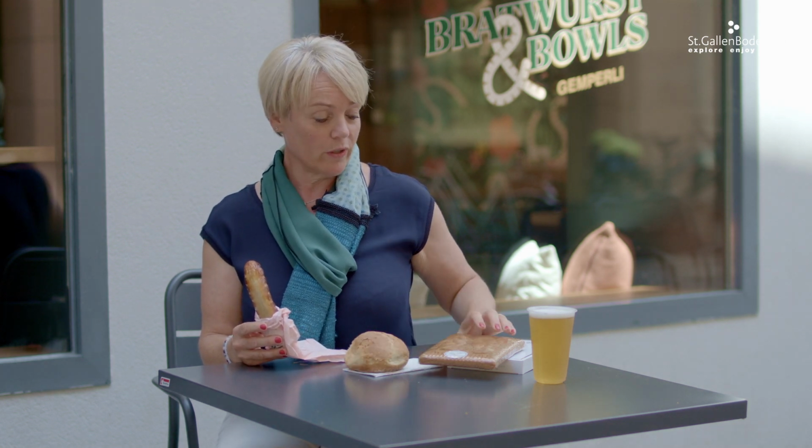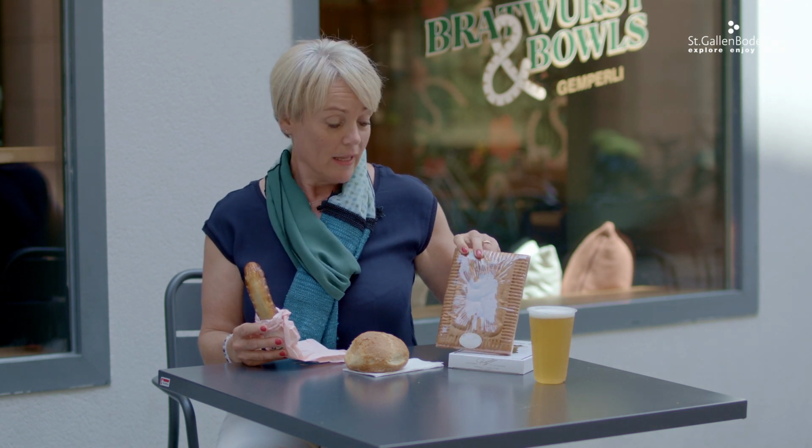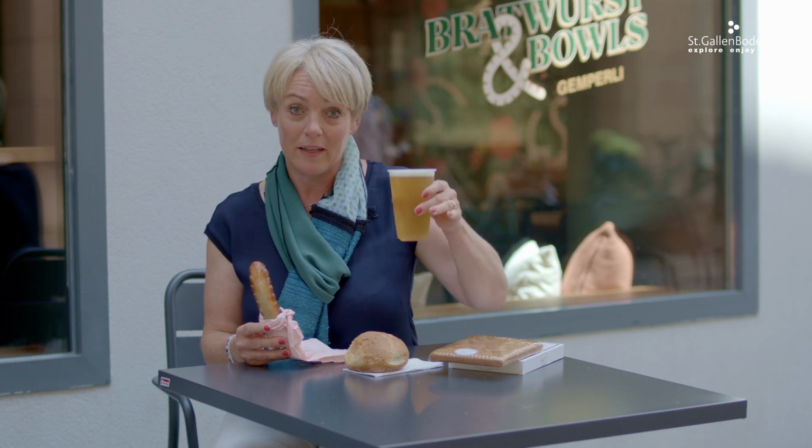By the way, do you know our specialties, the 4 Bs? That's the bratwurst, the best sausage of whole Switzerland, with the Bürli bread, and for dessert a sweet called Biber. And for my thirst I drink a nice cold beer from the oldest independent brewery of Switzerland. Cheers!